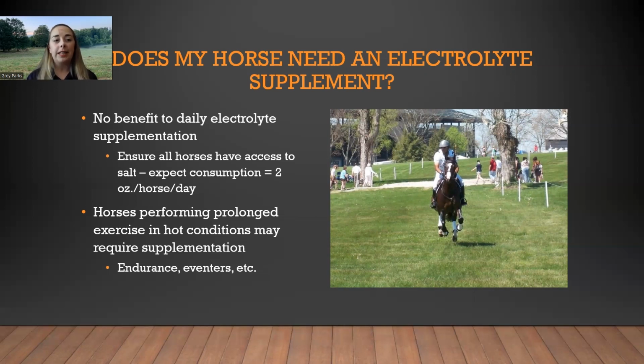But there's no benefit to kind of preemptively daily feeding of electrolytes, because the body doesn't store electrolytes for later use. So you can't feed it today and hope to kind of load the horse for this weekend. It doesn't work that way. The caveat being horses that don't drink water very well. So if you have a horse that's a poor drinker, then providing salt in the feed every day will encourage the horse to drink more water. So not really a commercial electrolyte supplement per se, but making sure that the horse is taking in salt.